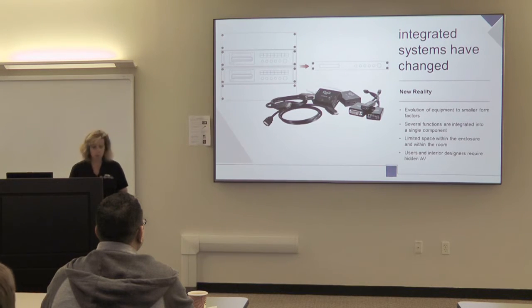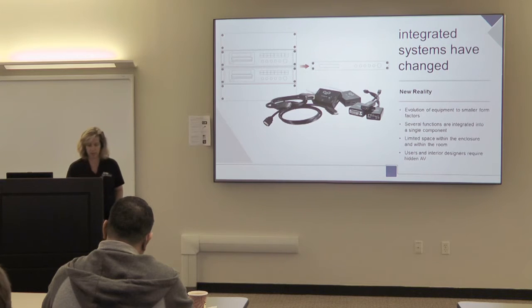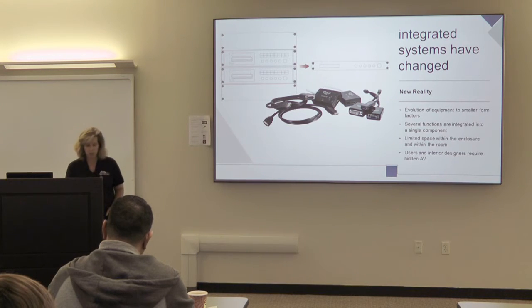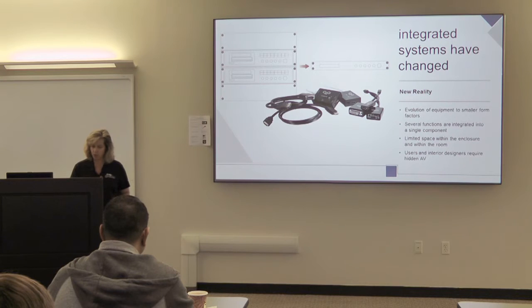And many times, the solutions for these small device mounting challenges are not even incorporated into the initial design or specification. In addition, the available space which is allocated for equipment mounting within the enclosure and within the room is definitely shrinking, and you must learn to do more with less. And as the equipment is moving closer to the point of use, the architects, interior designers, and end users all require their AV to be completely hidden out of sight.